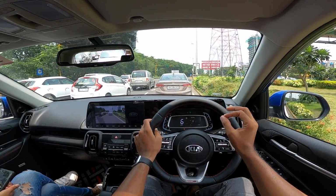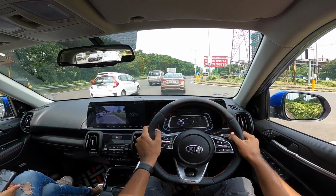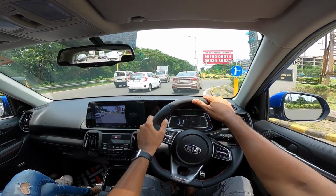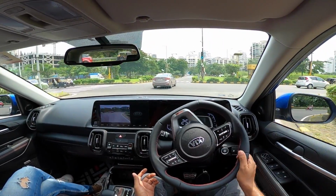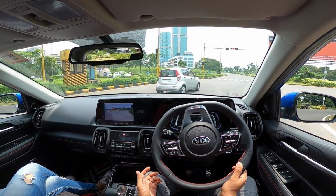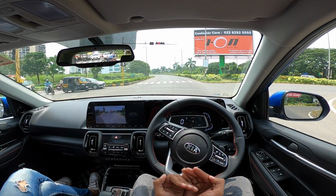Now the best thing about this car in the city is that it's so comfortable to drive as long as you're on good roads. Over bad roads, if you speed up a bit now, you can feel the stiffness, but for the most part you will never have a problem because the steering is just so easy to twirl on this car. And I love the fact that everything is centered around the driver. Sorry Neha, but that's how it is.